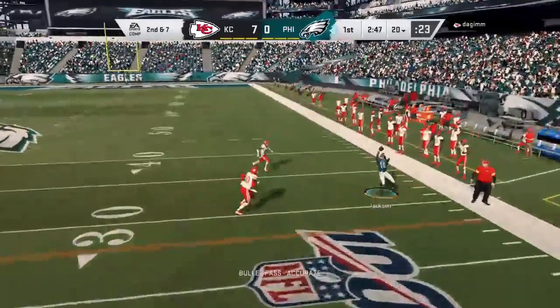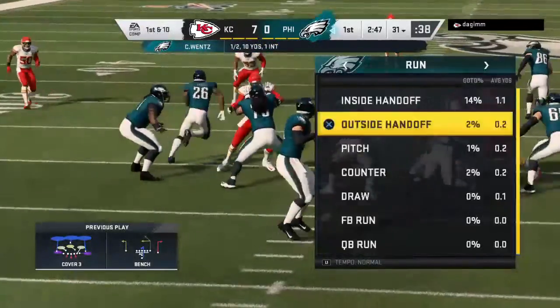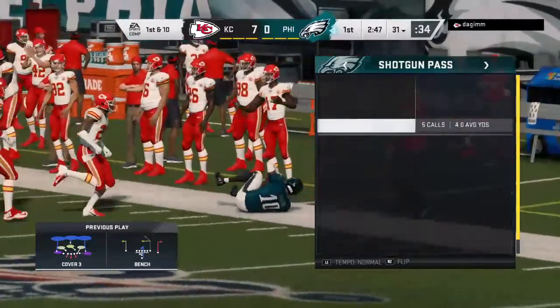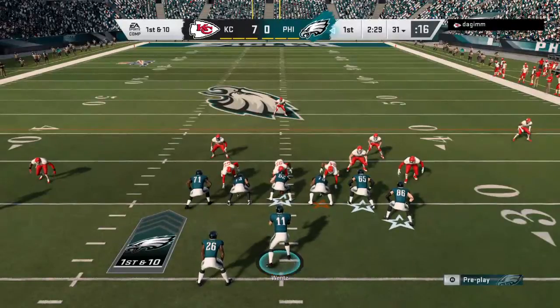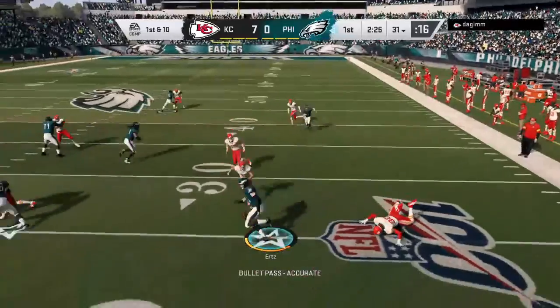On 2nd and 7, Wentz. He's got the hook up here to Deshaun Jackson. Timing is everything, and they work on this cut all the time. They work on all the timing patterns, and this time it paid off for them. Worked him to the center of the field, cut it to the outside, ball's delivered. It's both feet down for the completion.